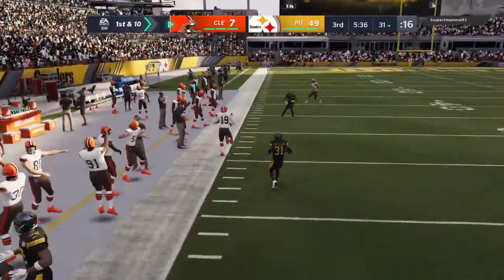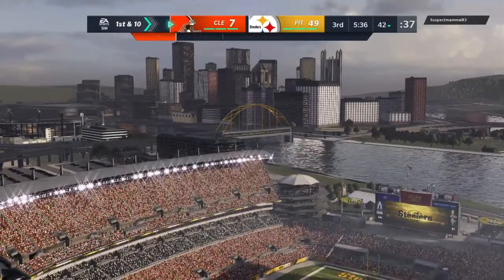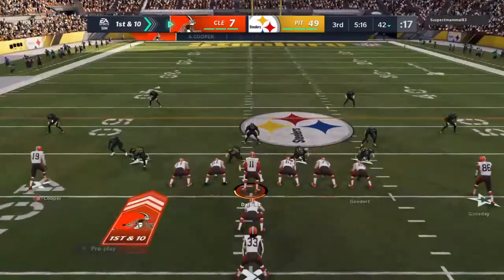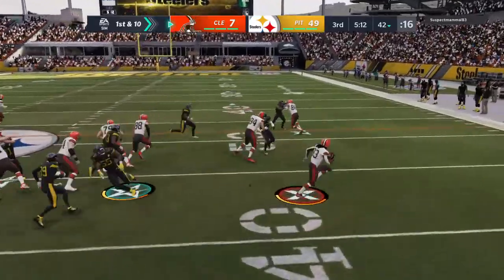Now a throw left sideline here is complete. And past the 40 before he's out of bounds. 11 more yards that go around. A first down as well. First down, Browns. So 2 first downs, and that moves the ball to the 42 now, 1st and 10.